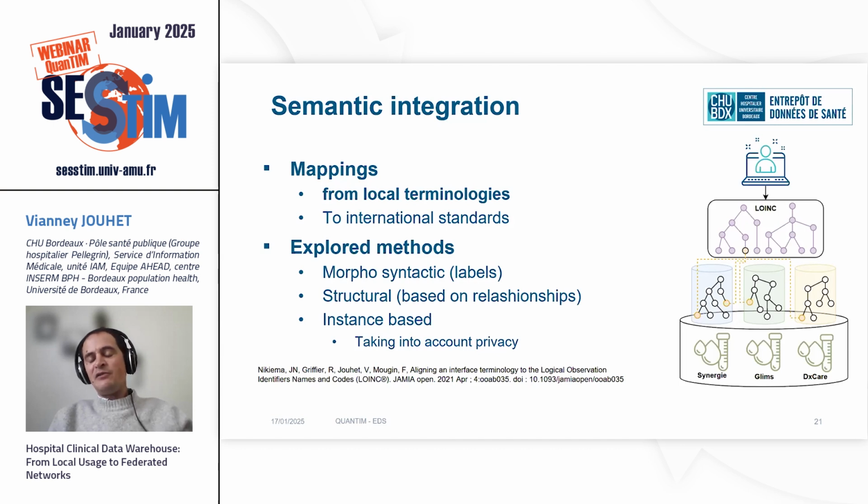The idea here is, for instance, for biological results, to compare the distribution of the results across different systems to be able to identify distributions that would be the same. But when you do this kind of approach using instance-based data, because you access individual data, you have to take into account the privacy part. So you have to be careful about that. If you want more detail about all these approaches, I put some examples in publications that have been produced before.